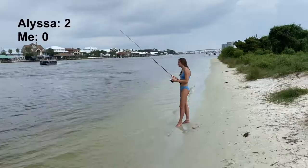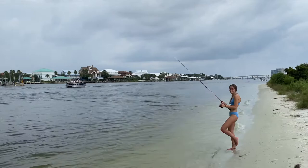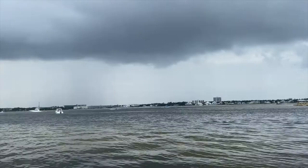So it's 30 minutes later, and look at this. Every single second of the day has to have some sort of rainstorm on the way. Got 2 fish, so unfair. And I tried, my bait kept getting stolen, but no fish for me. But we're going in soon, because this huge thing is just about to be on top of us.